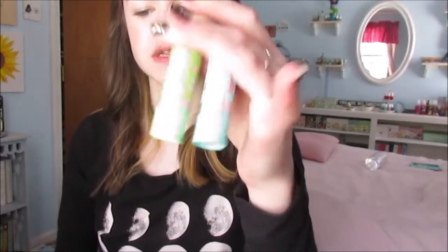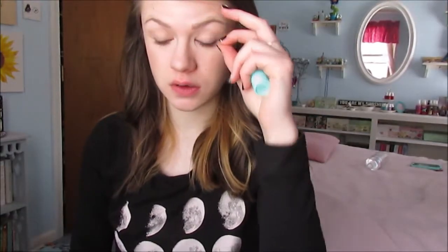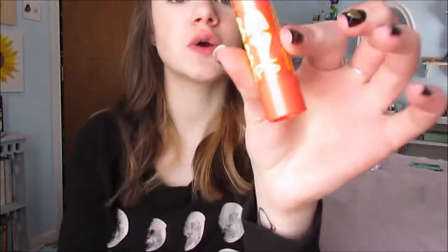A couple more of the limited ones. Mad for Magenta. Whoa. Just got something in my eye. Sorry. And Blush Burst. And my last one is Coral Crush. Alright, I just wanted to include those because I opened up the drawer to get something and I realized that I had more that I didn't show. And that was just gonna bother me so... Yeah, there we go.